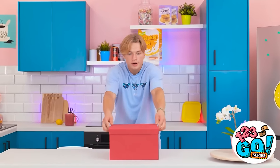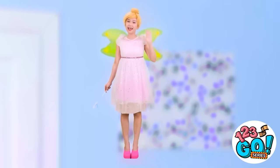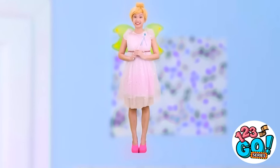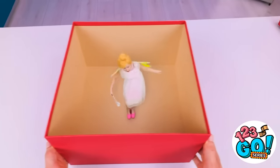Ooh, a mysterious box. I wonder what's inside. Aw, look at that! Oh, hey! You're adorable! Hold on. Ooh, you can fly. Sweet! How's it going? My wings are tired. Aw, I was hoping for some tricks. Hey, do a loop or something! Knock it off! Go on, do something! Please? Pretty please? Stop shaking the box!